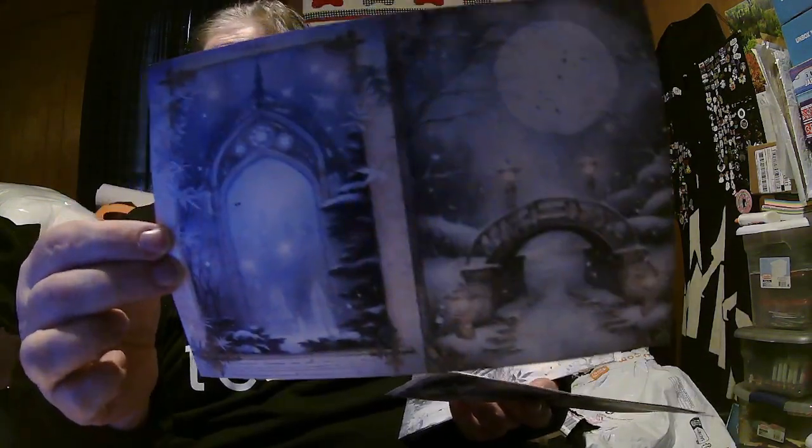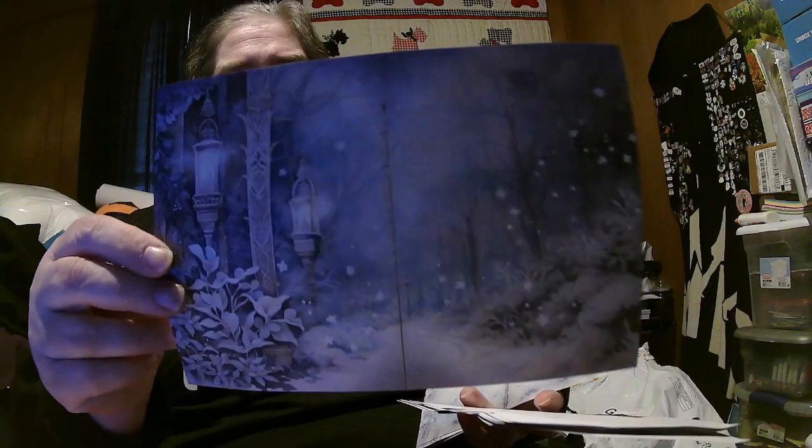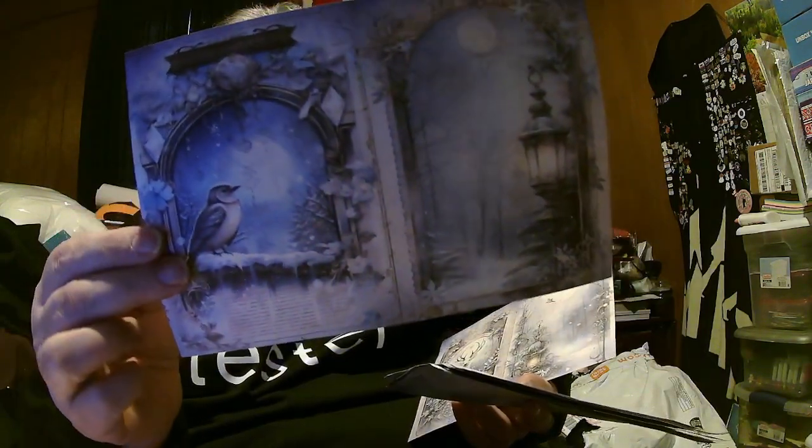I think it's interesting, these jars look like salt and pepper shakers to me. I'm not sure why you would have that out in the woods, but whatever. The bridge with the moon, I like that. Some more winter. I just downloaded some digital images. I got some from Rach and Bella Crafts and some from TLC Vintage. And both of them had some really pretty winter things I think will go nicely with these images. I like that one a lot. Gives you a lot of space to write. I like that lamppost. The bird's pretty.